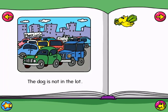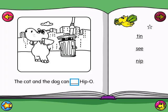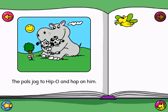The dog is not in the lot. The perfect word! Hippo is sad and sobs. Nicely done. The cat and the dog can see Hippo. Terrific! The pals jog to Hippo and hop on him.